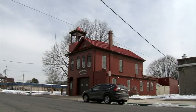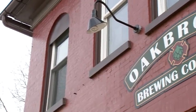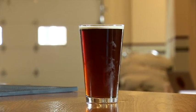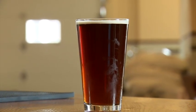So I'm here with Kyle Neuheimer. Kyle is one of the newest business owners in the area who's done an incredible job of revitalizing the old Oakbrook Fire Company and turning it into a brewery and restaurant. Kyle, I know this is the cool place to go. I'm not one of the cool people, but I hear that this is the place everybody wants to be.